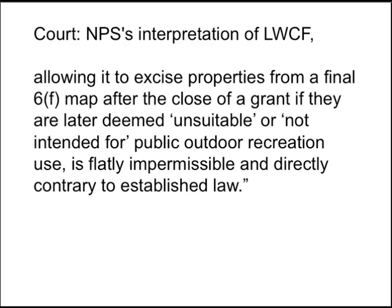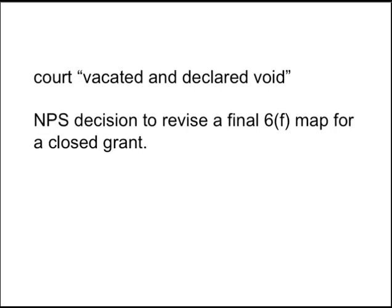So the court concluded, regarding the Park Service's interpretation of the Land and Water Conservation Fund Act, that although the federal district court would defer to agencies, it's a deferential view under the Administrative Procedure Act. Under these facts, the court found that allowing excision of properties from a final 6F map after the close of a grant, if they are later deemed unsuitable or not intended for public outdoor rec use, is flatly impermissible and directly contrary to established law. So as a result, the court vacated and declared void the Park Service's decision, going along with the state request, to revise the final 6F map for an otherwise closed grant.